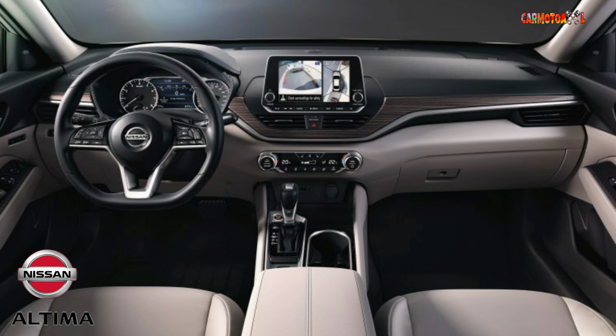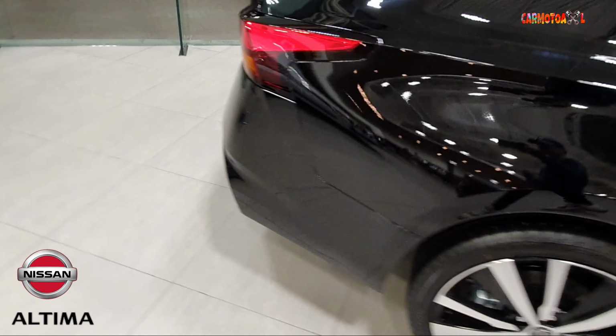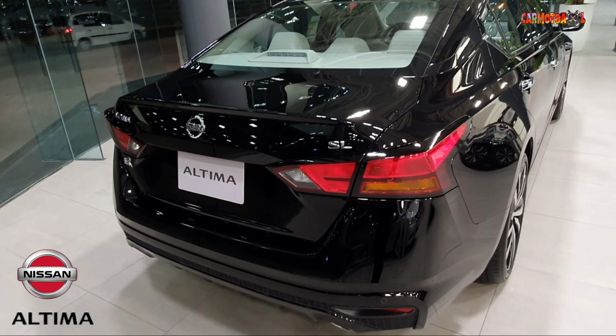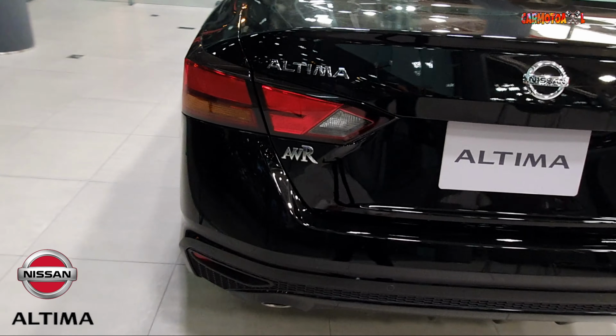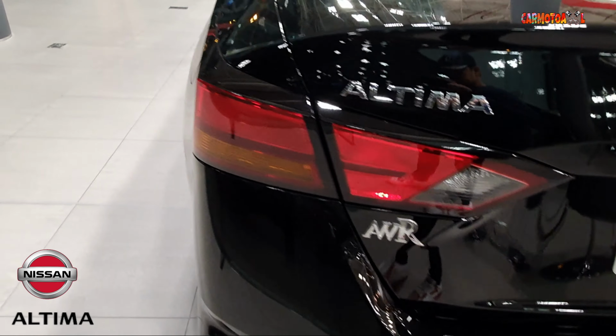The new Altima will be offered in the range of trim levels S, SV, and SL in 2.5-liter, and SV, SL grades in a 2-liter turbo. Although not all the trims may be offered in all markets.